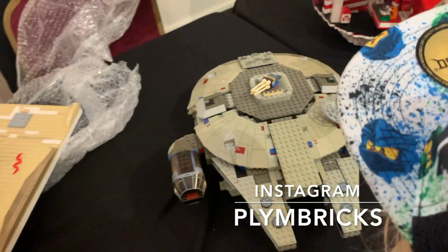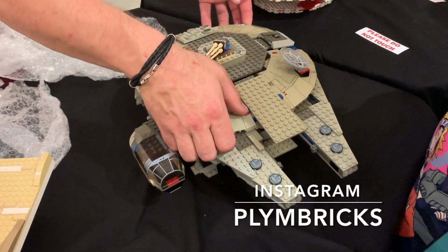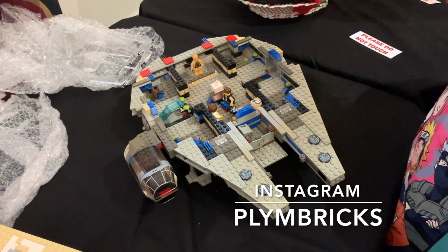And this really interested my son. This is the first Millennium Falcon set that Lego actually made. So yeah, it was really fun to have a little look at some of the figures that came out with this set and just see how it's evolved over time.